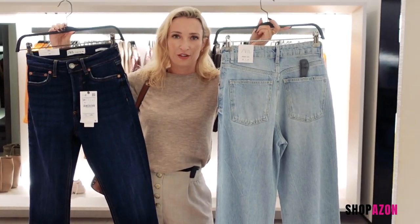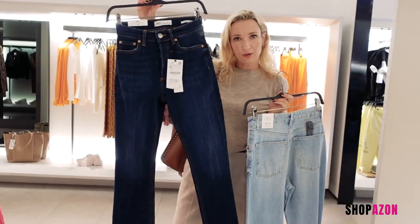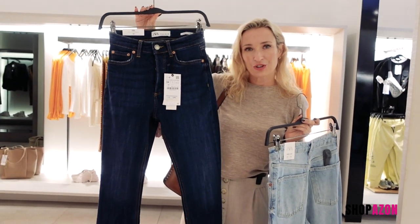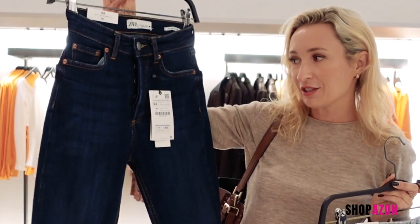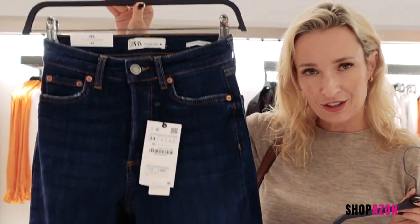Which one is trending this year? Washed out is so last year. Here we go with the indigo dark blue flares. This is the perfect cut to be trendy this year. So yeah, definitely trying this on.